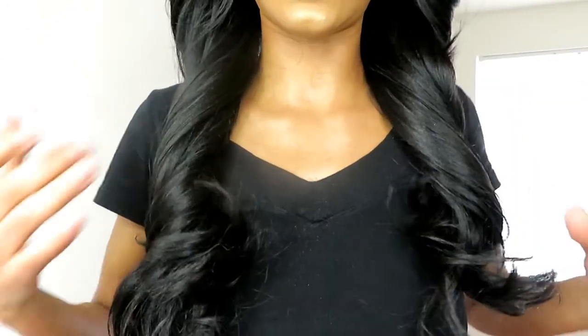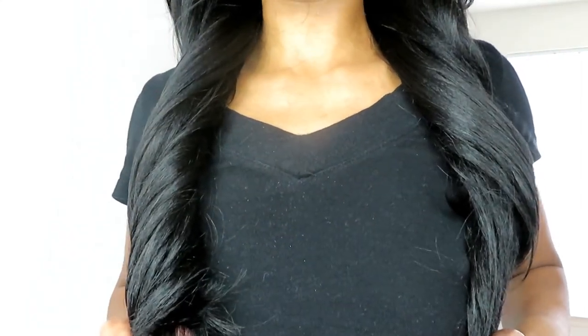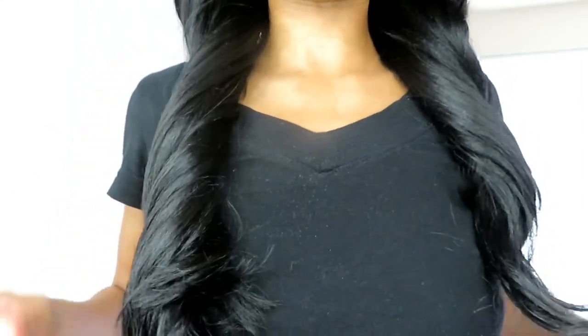And it is a very long wig. I can tell y'all that it is a long wig. I am about 5'4", and I did cut it. This is about 22 to 24 inches. Before I cut it, it was 24, and then I cut it a little bit more because it was just too long for me. But this is what it looks like. I would say this is like a dupe for Kim K. So if you want the Kim K look, this would be the perfect wig for that.